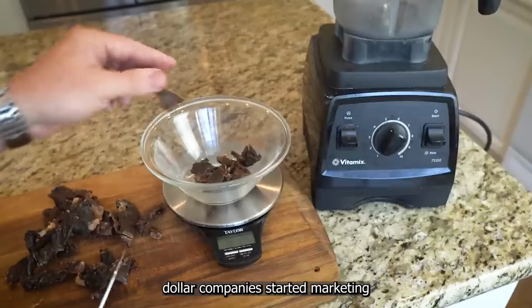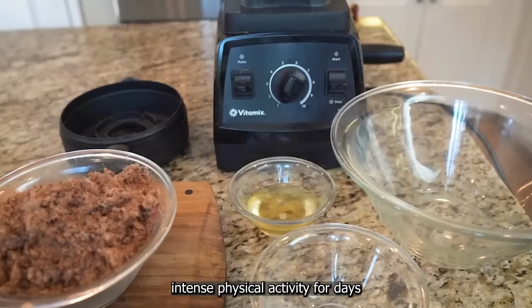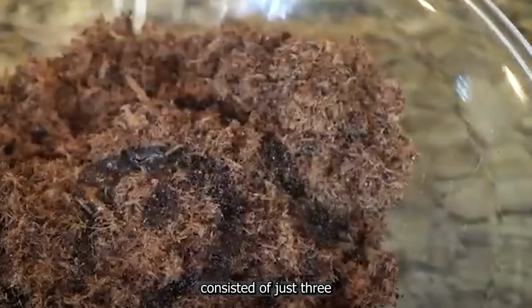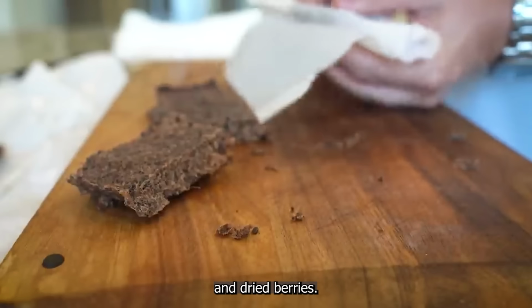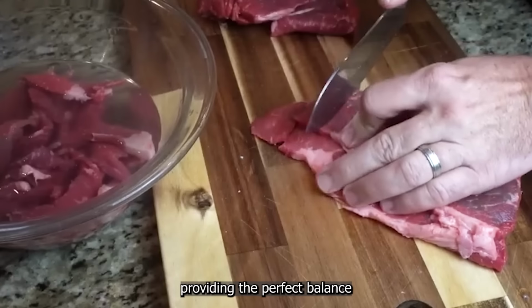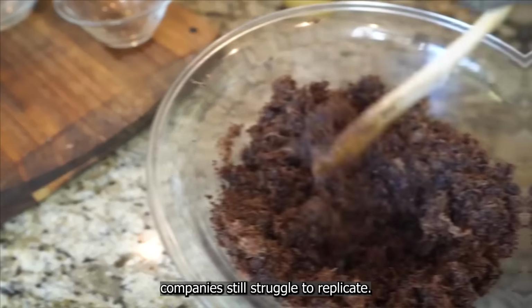Long before billion-dollar companies started marketing protein bars and energy gels, Plains tribes had already perfected a portable superfood that could sustain intense physical activity for days with no refrigeration required. Called pemmican, this ancestral powerhouse consisted of just 3 simple ingredients: dried, pounded lean meat, typically bison, rendered fat, and dried berries. This wasn't just convenient food, it was nutritional genius, providing the perfect balance of proteins, healthy fats, and carbohydrates in a shelf-stable format that modern nutrition companies still struggle to replicate.